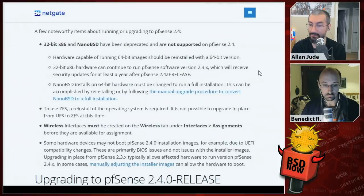NanoBSD installs on 64-bit hardware must be changed to run a full installation. This can be accomplished by reinstalling or following this manual upgrade process they have a link to here that can let you convert a NanoBSD to a full install so you can replace it with ZFS. Or UFS. I guess ZFS is not required. And then it says, to use ZFS, a reinstall of the operating system is required. It is not possible to upgrade in place from UFS to ZFS, as you might guess. That's a given.